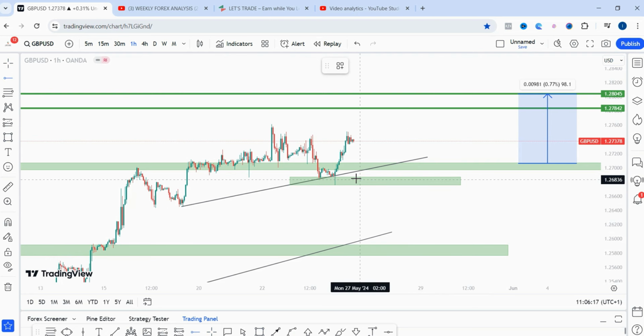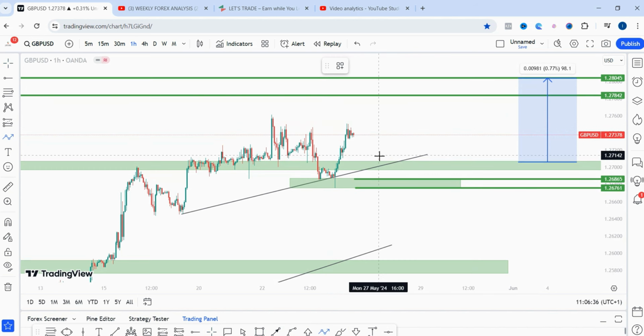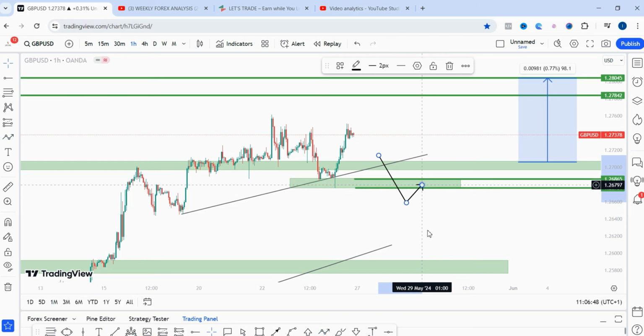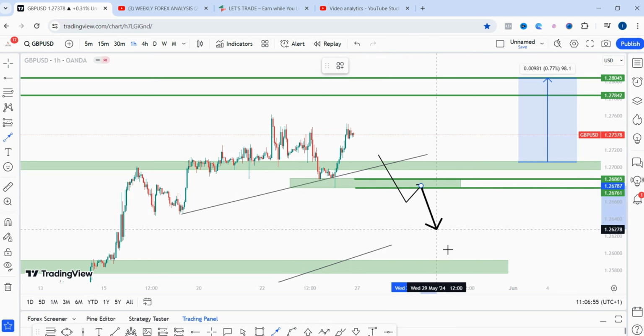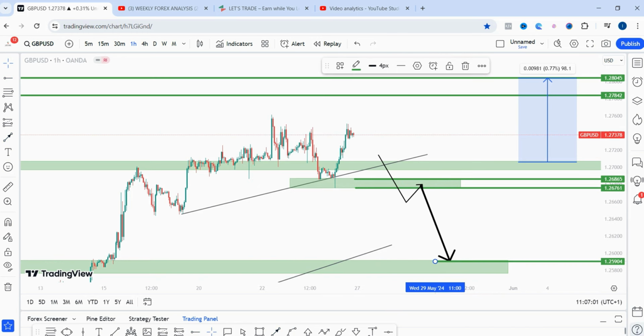So this zone is between 1.26865 and 1.26761. All right, so that is the zone. For me to go bearish, I'd like to see price continue lower and break below 1.26761. That way we've created a new lower low, which will obviously be lower than this low here. Then when we're coming back for a pullback, we want to go to a much lower time frame to catch an entry and anticipate that price is going to continue pushing into this next target here, which is, let me put a line there for easy identification, 1.25904.